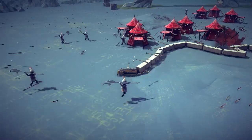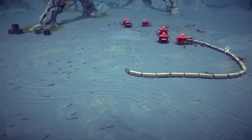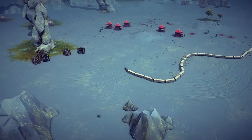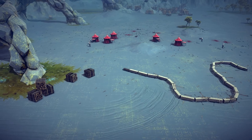Holy shit, this is so cool. Alright, I'm actually lagging, because just look around for a second. Look at how much I've done in seconds here. There's pieces of arrows everywhere. They're on me, they're everywhere. Now, that's not the only thing it can do, I think.